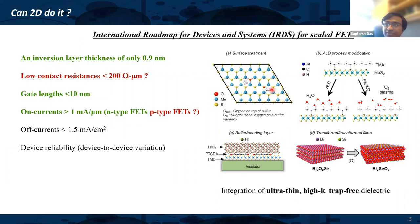There have been a lot of studies where people have done some kind of surface treatment, some kind of oxygen replacement, ALD process modification. Plasma-enhanced ALD appears to be much gentler and tends to create a better interface, but it has its own struggles as well. People have used, even our group uses, a seed layer, but the seed layer typically introduces a trappy dielectric layer at the interface, which may not be good.